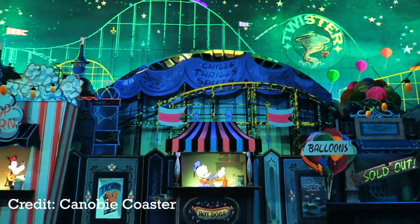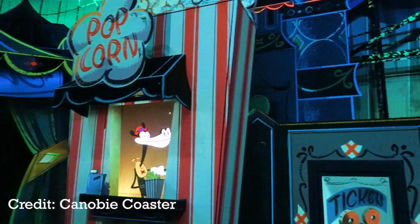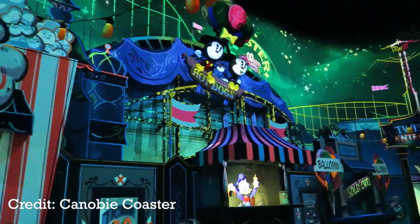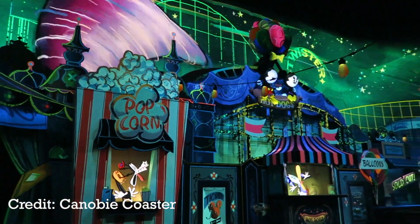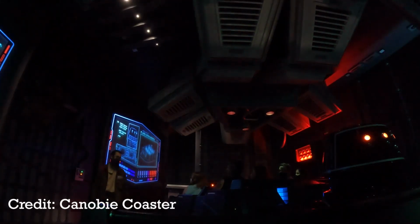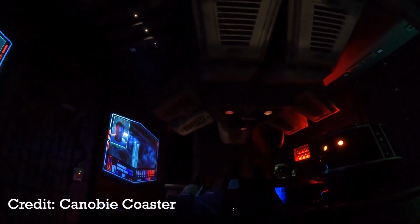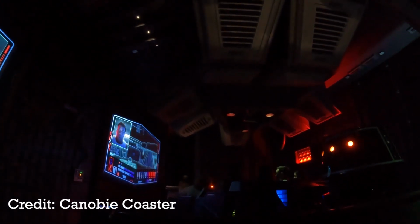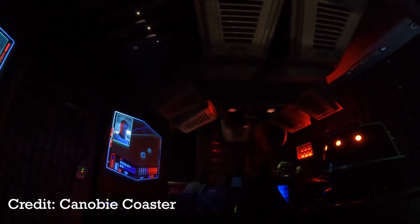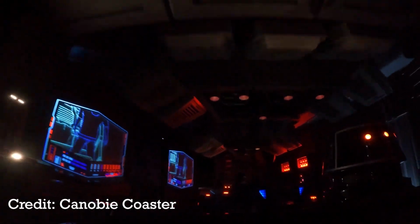But I think it's interesting to compare how the boarding process is different from Runaway Railway to Rise of the Resistance. Runaway Railway just has a really long lap bar that's shared between 4 people, and Rise of the Resistance obviously has individual seatbelts because of the drop on that attraction. So it's really interesting to see how much faster the dispatch intervals are on Mickey and Minnie's Runaway Railway. Also, it's kind of bizarre how the same ride system has a totally different load setup.